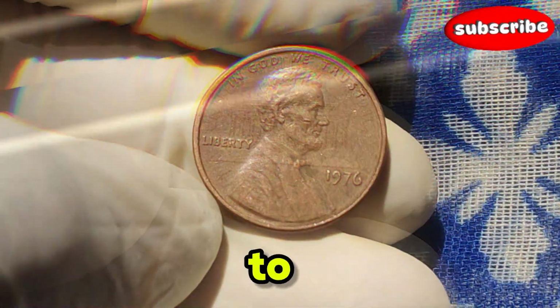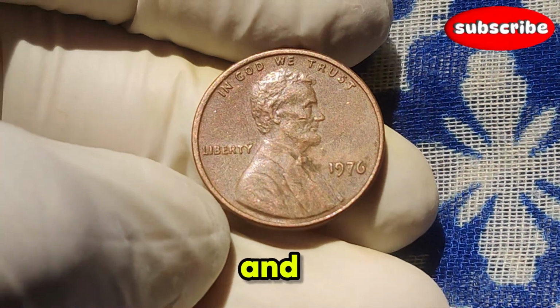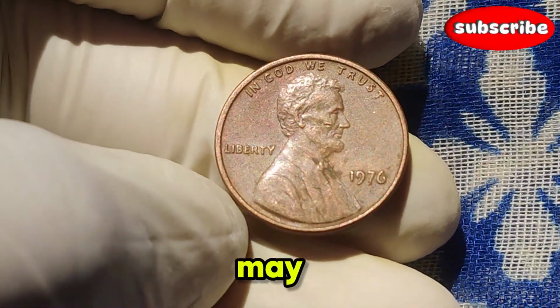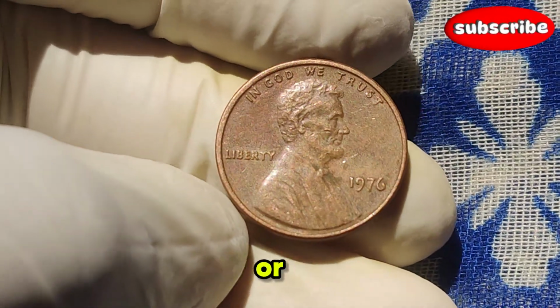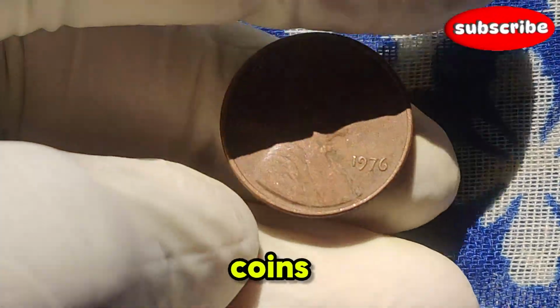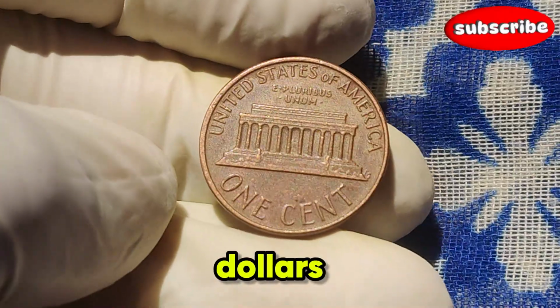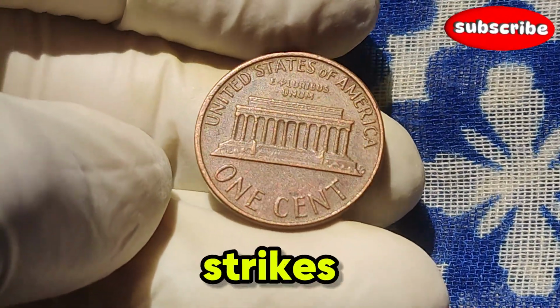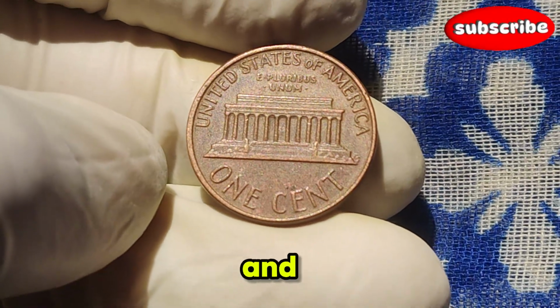Occasionally, a coin fails to eject from the press after the first strike and receives additional strikes as the dies continue operating. The result may show multiple overlapping images of Lincoln or repeated lettering across the coin. Although extremely rare, multi-strike error coins can sell for hundreds or even thousands of dollars depending on their appearance. The chaotic patterns created by repeated strikes often make these coins visually striking and highly collectible.